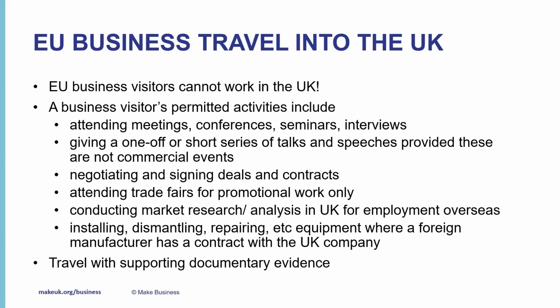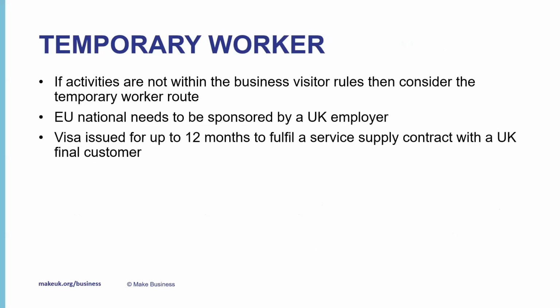And the next one to briefly look at is the temporary worker route. This will resonate because it's a little aligned to some of Alice's earlier comments. This is where an EU national on a short business trip or short work trip who doesn't meet the business visitor rules might be able to look at what's called a temporary worker route. It used to be called Tier 5, for those familiar with the old rules.